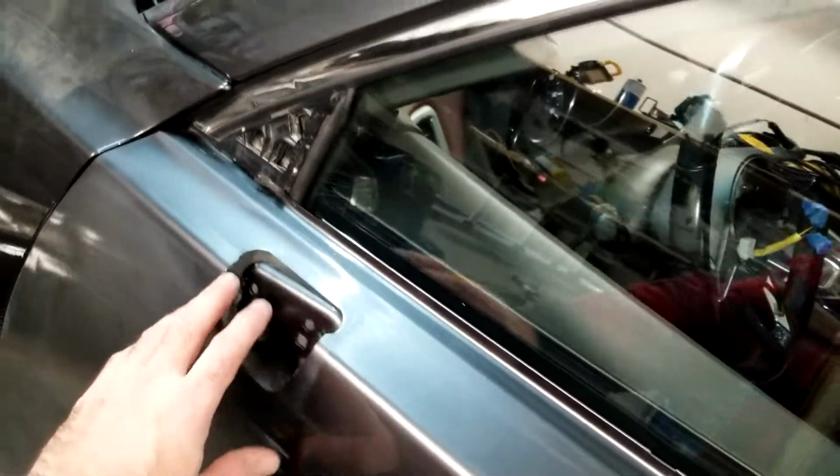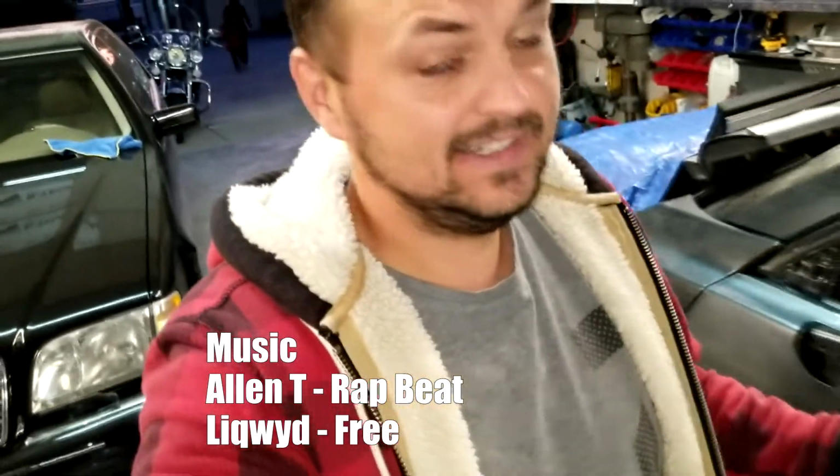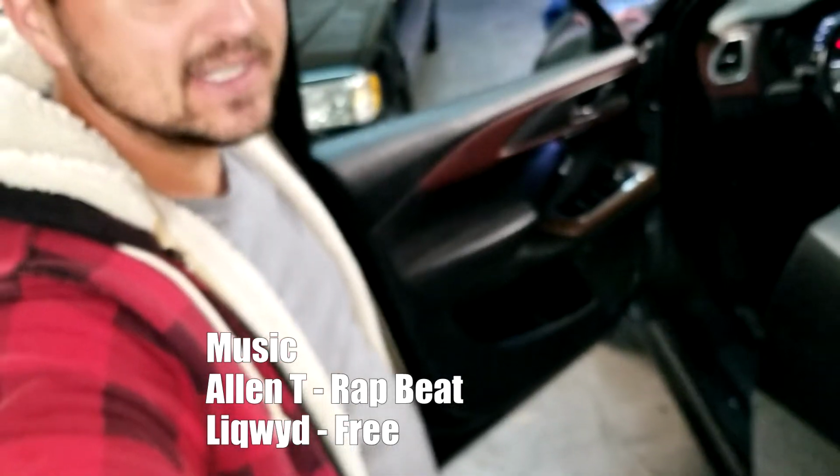I didn't put on the mirror or this trim. The glass is in. The door panel at least looks normal now. You know, somewhat normal.